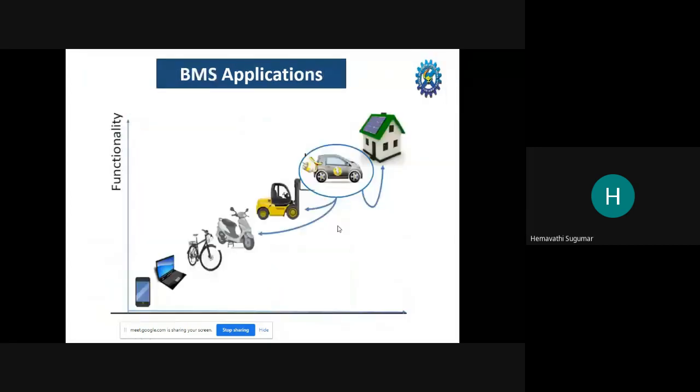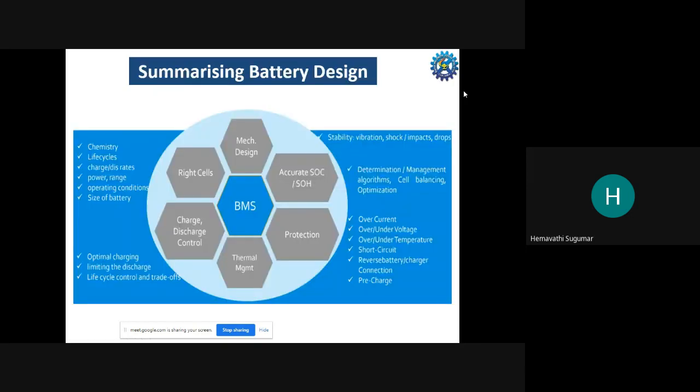And these are all different applications, started with the mobile and ended with the grid. Everything is based on the application requirement. For example, in a mobile we use a single cell, so no cell balancing is required. Like that, if the application power requirement increases, the BMS features also increase. Okay, so the final slide, summarizing the battery design.